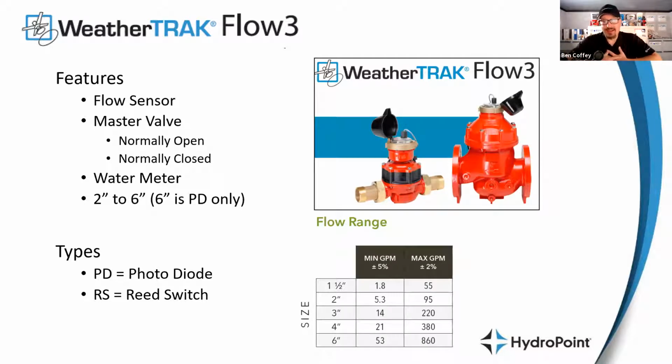What I like about it is the ease of installation, right? Other flow sensor master valve setups are notorious for being very kind of scientific in their installation. You need straight pipe, X and Y, before and after, and all of that kind of stuff. And the Flow 3 makes it super easy. It eliminates all of those installation prerequisites, right? It makes it easy to install and reliable to use, and works right out of the gate.